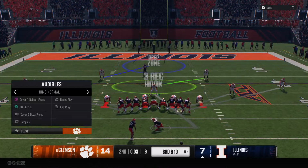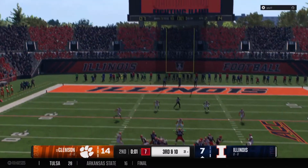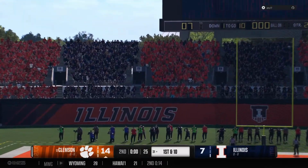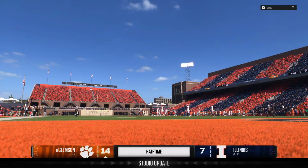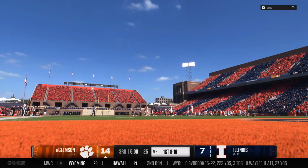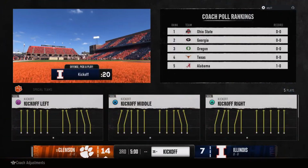And as the first half draws near to a close, here comes the field goal unit. Oh, the attempt is no good. After that miss, still a 7-point game, guys. We've played 2 quarters here. Time to go to Kevin Connors in our halftime update.